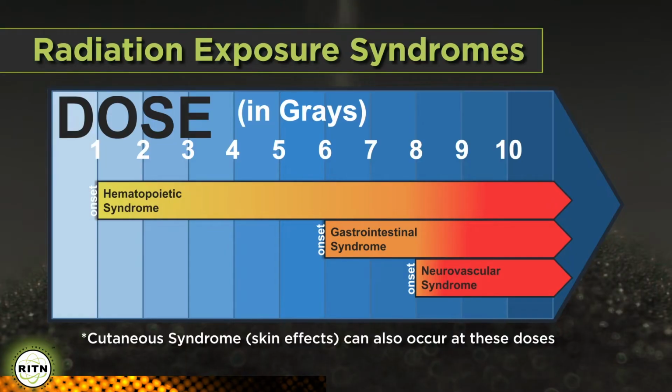The neurovascular subsyndrome is the third subsyndrome of ARS and occurs at extremely high radiation exposures. Death can occur within 3 days, secondary to collapse of the circulatory system and elevated intracranial pressure.